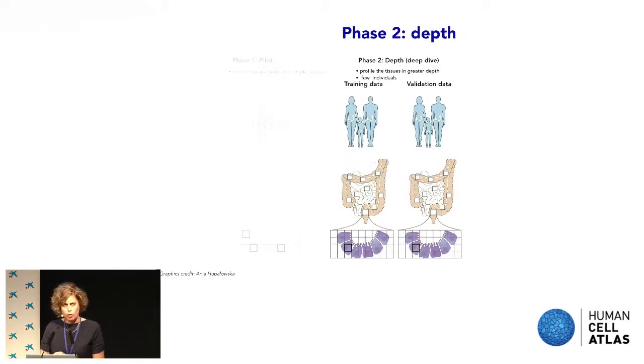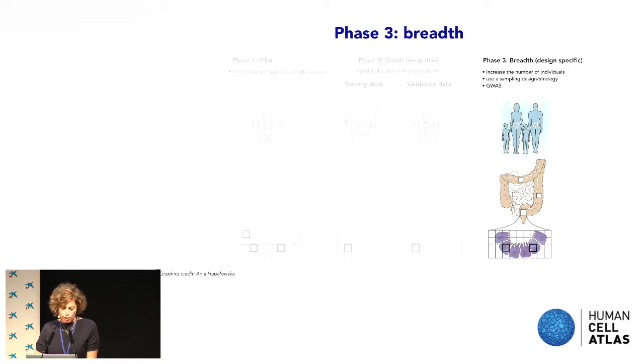The second phase, we call it the depth phase. Here you profile tissues in much greater depth from a smaller number of individuals. So you use a lot of technologies, you profile a lot of cells, and a lot of anatomical tiles. And this will serve as a ground for the third, what we call the breadth phase, where we increase the number of individuals, because from phase 2 we learned what are the methods and how deep we need to go. So here we can use a lot more individuals with fewer methods overall. And this would be very helpful when we do GWAS studies and so forth, where you really need a large number of individuals.